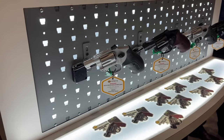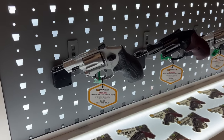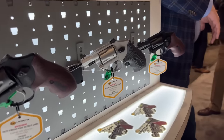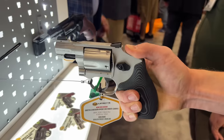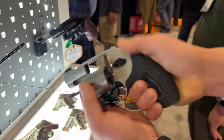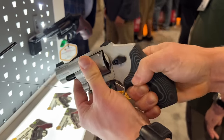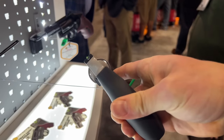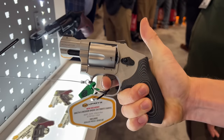So the third thing that caught my eye today was the Lipsey's exclusive Smith & Wesson Ultimate Carry J-Frame. So this is the J-Frame that we all know and love with no internal lock on it. Upgraded sights, they are XS sights with a nice deep U-notch. The sights are exactly what you would want on a J-frame. And it also comes with VZ grips and an enhanced action job.